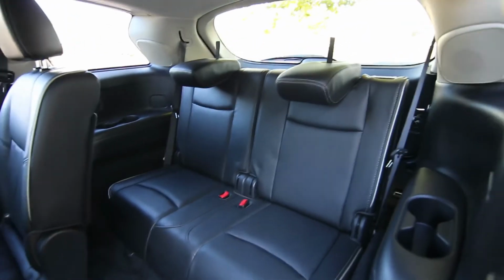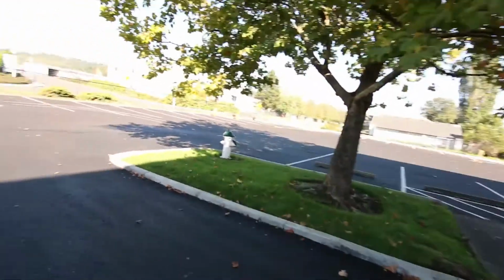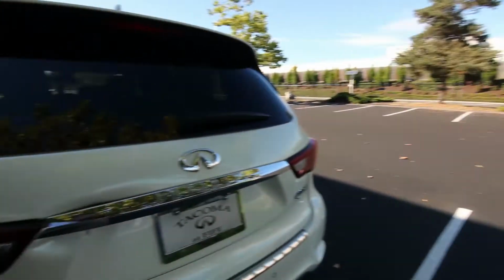Rear climate control, we have dual zone in the front. Second row seats, they slide back and forth. They also recline. Third row access is pretty nice. Third row space is pretty nice too. Even me, who's 6'2", I'm okay back there. I wouldn't want to spend a couple hours back there, but I'd be okay on a short trip.